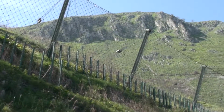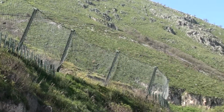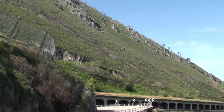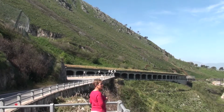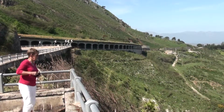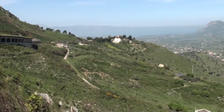Well, it's Saturday morning and we're taking our trip up to the beachside town area of Castellammare del Golfo. Quite a spectacular road we've been driving over for the last 10 minutes or so through two galleries, or this is the second of the galleries, and down the rest of the valley and out to the sea.